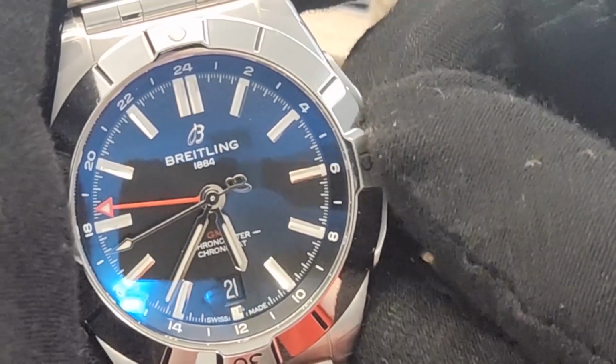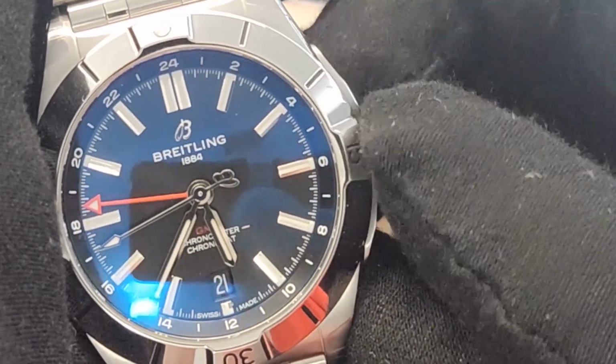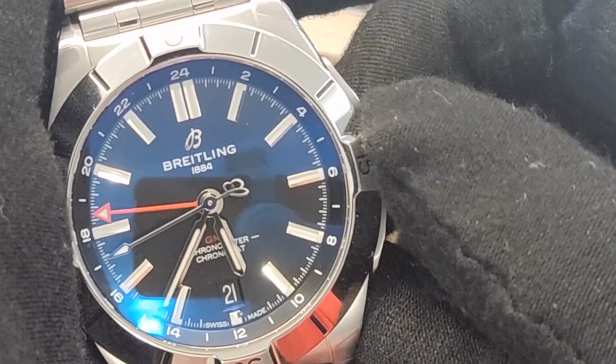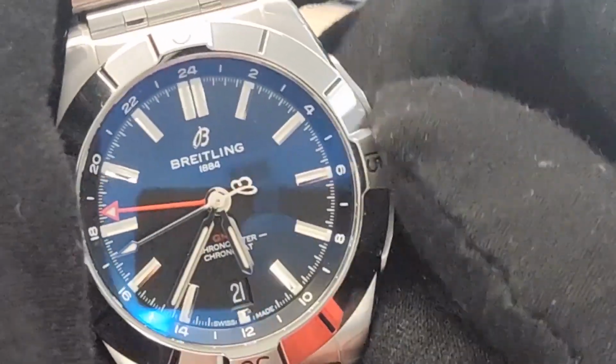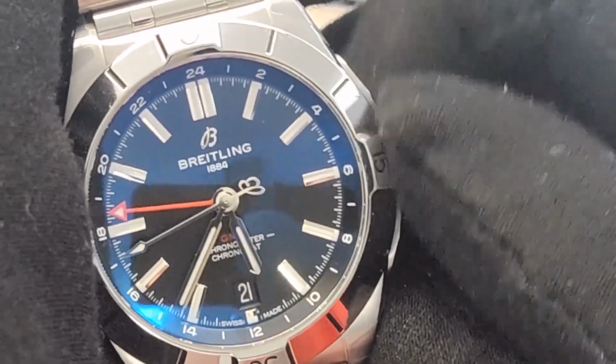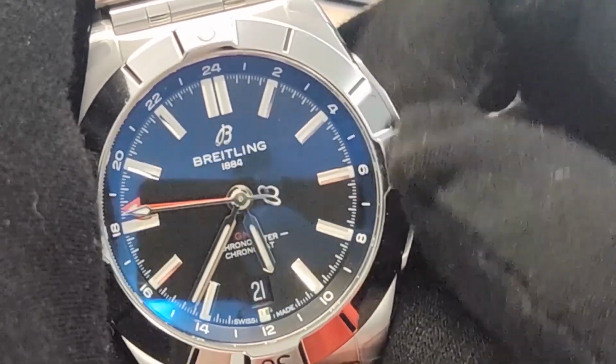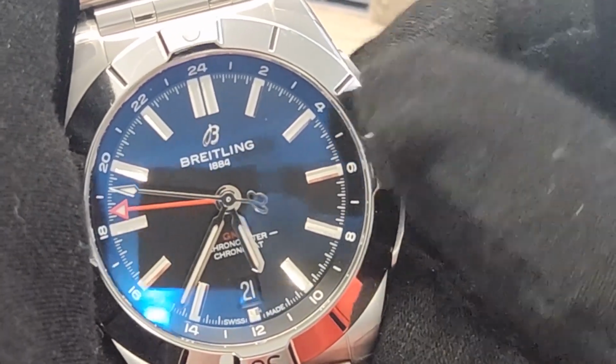So with this, you want to screw this, wind it 40 times. Even though this is an automatic, they do say wind it 40 times. And so I'm going to do so. And as you can see, the watch starts moving. It's extremely smooth. This is really phenomenal.